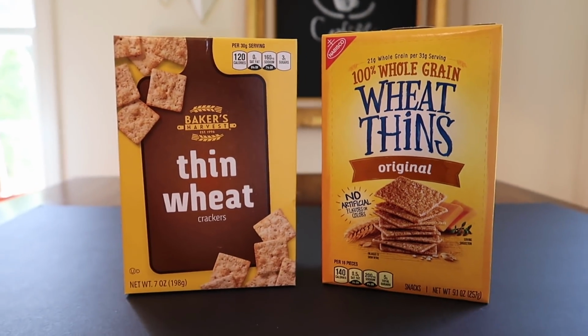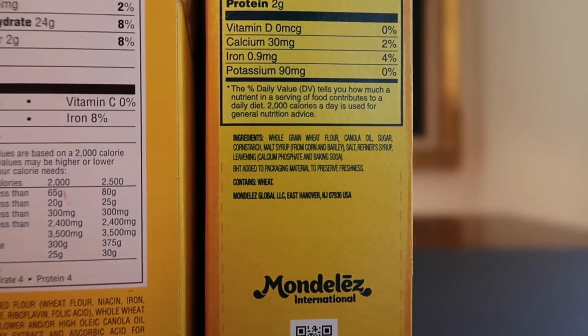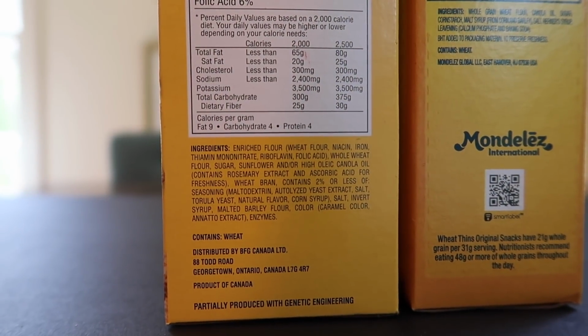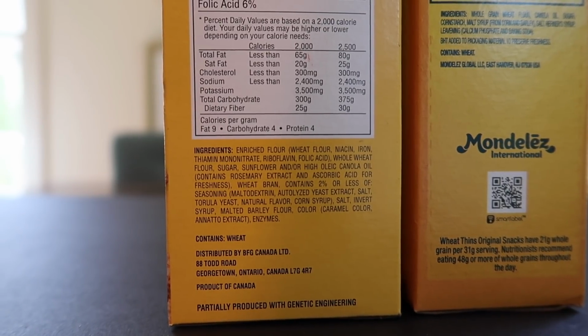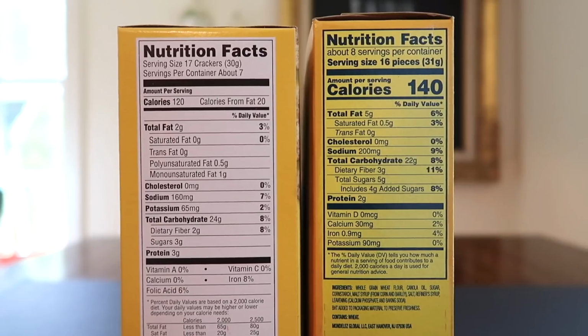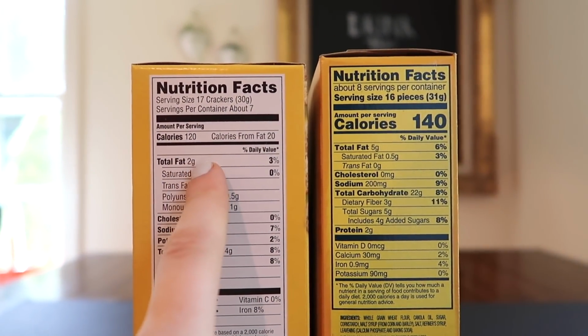Next up, we are going to try Wheat Thins, which I don't want to be biased here, but I love Wheat Thins. And we're going to try them against Thin Wheat, which is, they just switched it. Wheat Thins, Thin Wheat. You do what you gotta do. Looking at ingredients right away, I can already tell the Wheat Thins have a lot less ingredients, which in general is usually a good sign. These Thin Wheats got some extra stuff in there that maybe you might not want, just random stuff you can't really pronounce. The Wheat Thins do have a little bit more calories, tiny bit more fat and saturated fat.